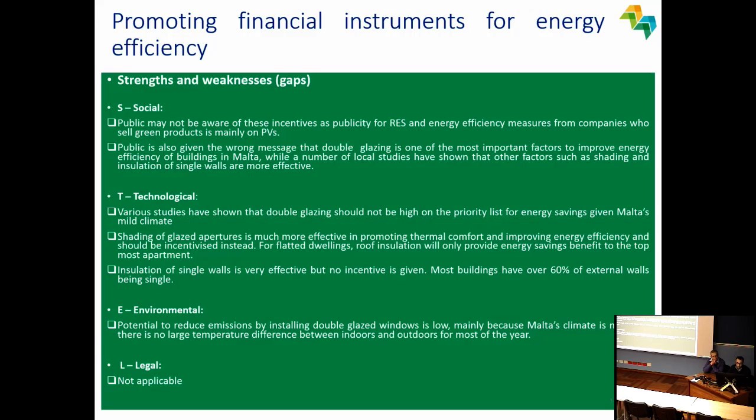From an environmental point of view, the potential to reduce emissions by installing double glazed windows is low, mainly because Malta's climate is mild and there is no large temperature difference between indoors and outdoors for most of the year.